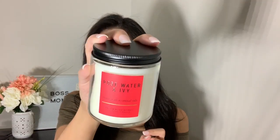And then the other candle I bought, like I said, it's not for myself, it's for somebody else, but it is one of my favorite scents. I actually have this candle currently burning in my kitchen, and it is the rose water and ivy. And that is how it looks in the packaging. And the notes on this one are soft rose petals, rain-kissed ivy, and spring musk with essential oils. And it just smells really good. If you guys like the scent of rose, I would definitely recommend trying this one out.